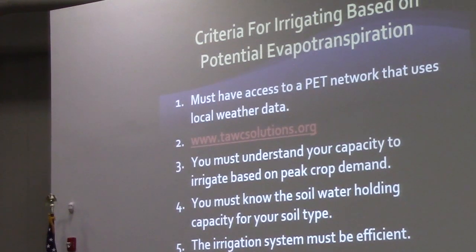If you had to pay for this yourself, it would be tremendously expensive. All this information is available. You can sit at your kitchen table with an iPad, log on to this in the morning, drink your cup of coffee, and get your potential evapotranspiration data, and you'll know how much your crop is using. And if you know how much your crop is using, you'll know how much irrigation to put on.